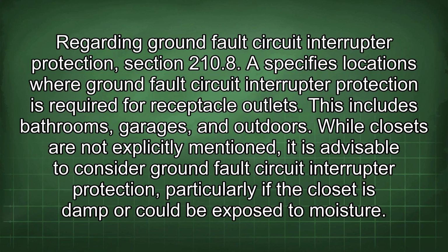Regarding ground fault circuit interrupter protection, Section 210.8 specifies locations where ground fault circuit interrupter protection is required for receptacle outlets. This includes bathrooms, garages, and outdoors. While closets are not explicitly mentioned, it is advisable to consider ground fault circuit interrupter protection, particularly if the closet is damp or could be exposed to moisture.